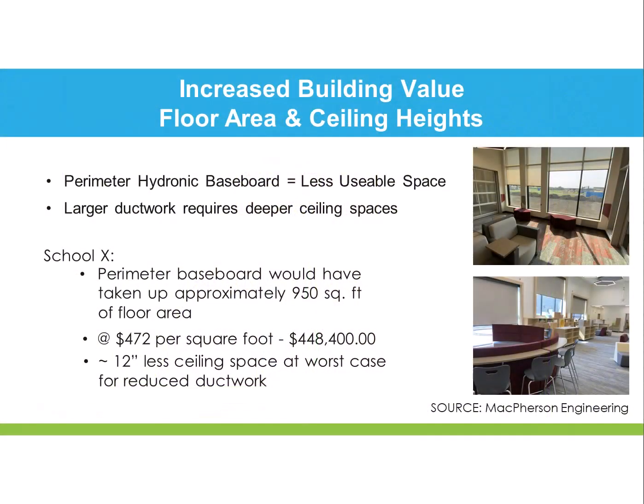So what we just saw were the mechanical savings, but there are also architectural savings as well. The baseboard heaters in this school take up space, just like fan coils or cassettes that might be more commonly used on your projects, and larger ductwork requires lower ceilings. So had the customer gone with the baseboard heating, when you calculate the width and length of the cabinet, it would have resulted in about 950 square feet of floor area. Now, it doesn't seem like a lot of space, but at $472 per square foot, that comes in at almost $500,000. This is floor space that the owner would not have been able to use, or space that the architect could have excluded from the building to shrink it down.